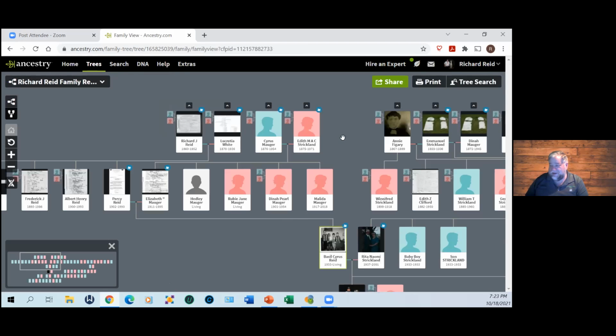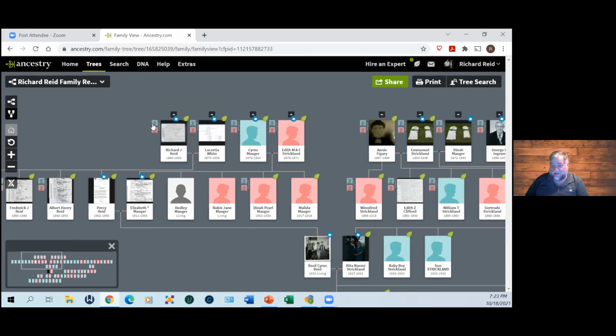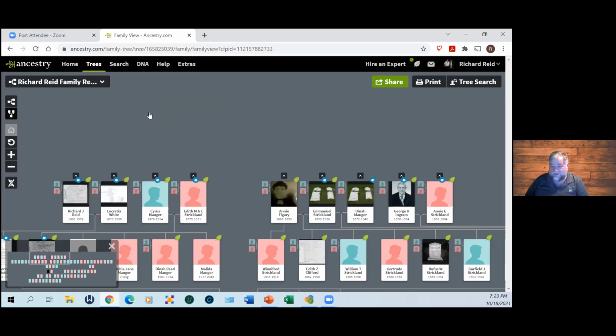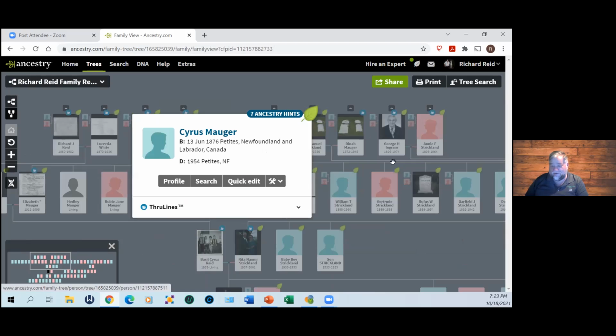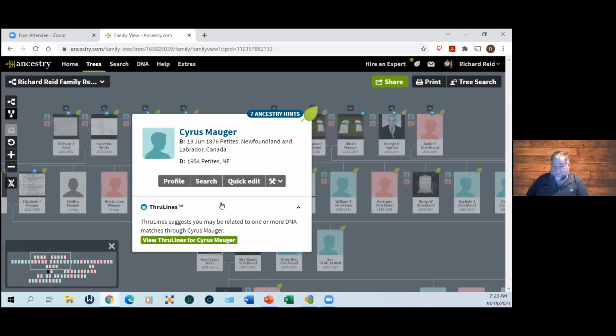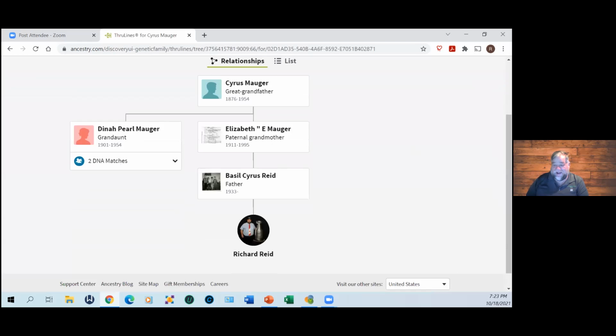And we can see, and again, now I can just scroll all over the place and see other things. Now we have some other hints here. Let's look at Cyrus Major. Okay, so there are 7 ancestry hints, but I want to look at this one down here called through lines. This is relatively new. This is because of the DNA. And so when I click on that, it's going to show exactly how he fits in there.